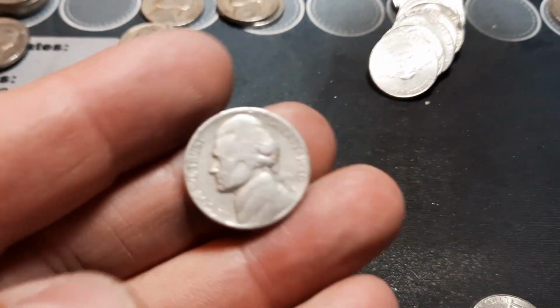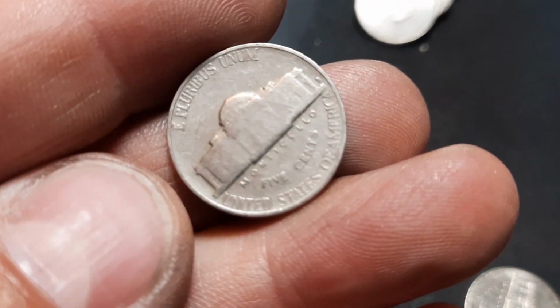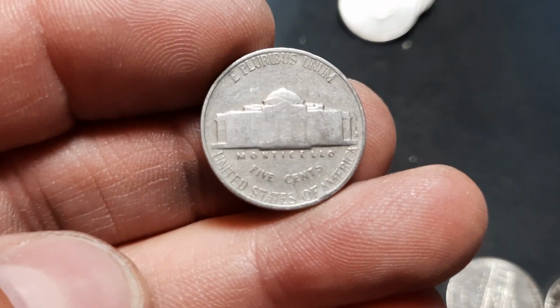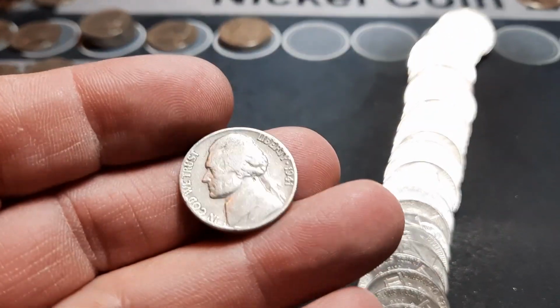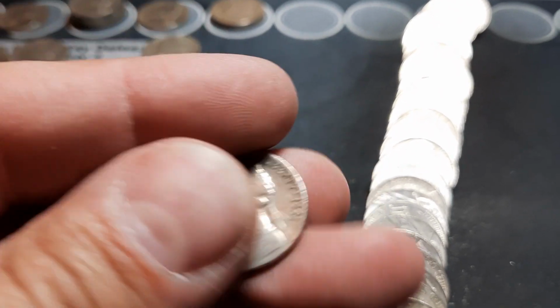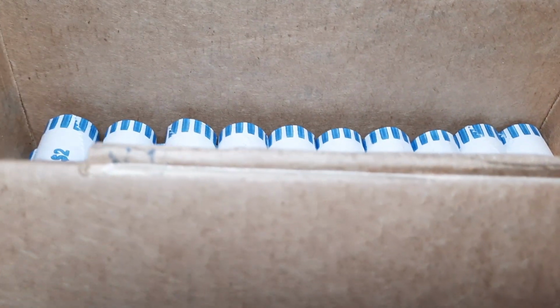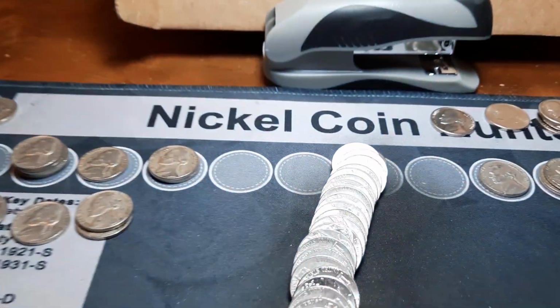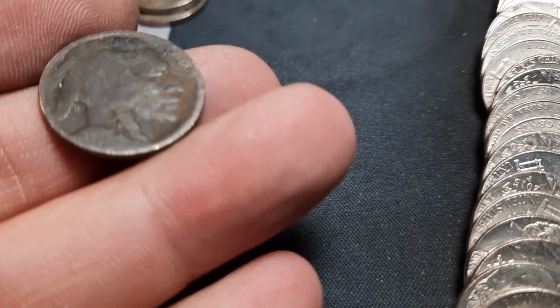Same roll, and another 40s nickel, be number 6. This will be a 1940 San Francisco, very nice. Roll 29, and 40s nickel number 7 of box 2. They're starting to pile up a little bit. Be a 1941 out of Philly. Roll 30. Just open this one up. Flatten the roll out. And there it is. Another Buffalo.